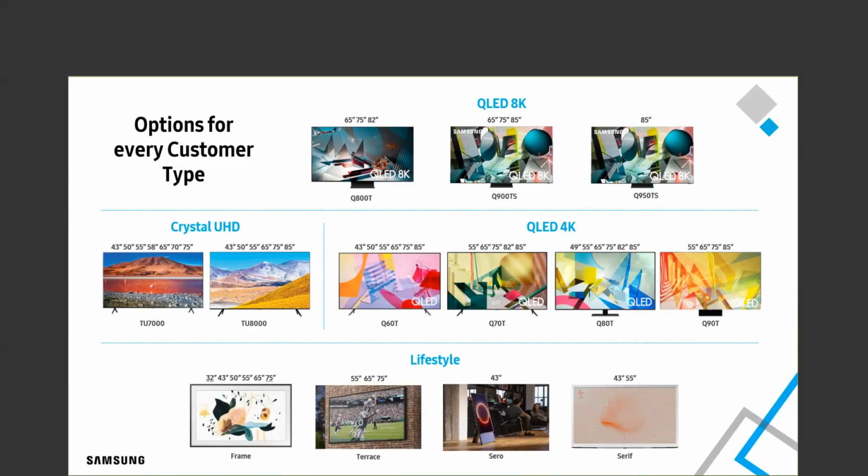Is it more of an entry-level 8K? Do they just want to dip their toe in? Or do they want to go full-fledged into it? Do they want the infinity screen? Do they want the no-gap wall mount and everything that comes along with it? And do they want to go with the Q950? One of the things you will see is that there are multiple screen sizes available for the 8Ks as well, because we know that not everyone can fit an 82 or 85-inch screen in their house. But a lot of customers are looking for that next-generation technology. So that's very important to them.